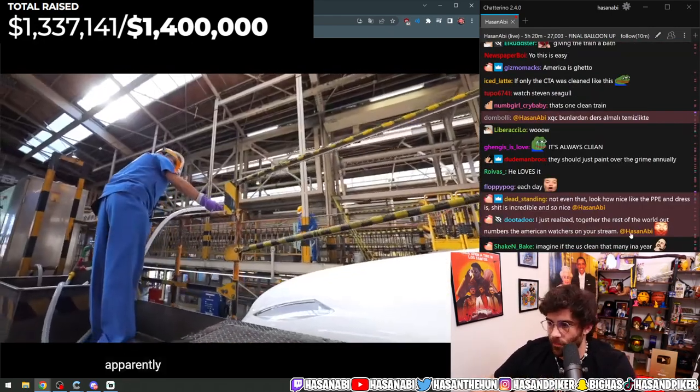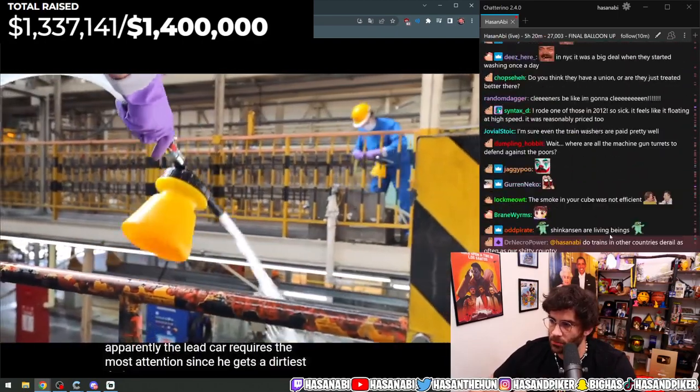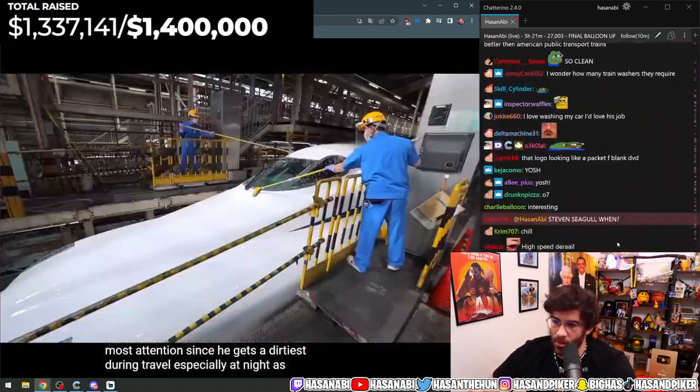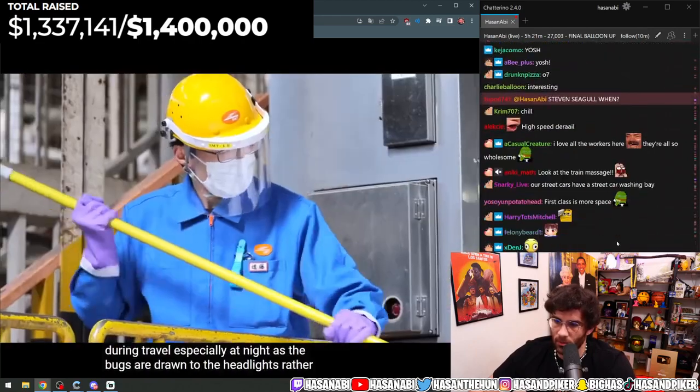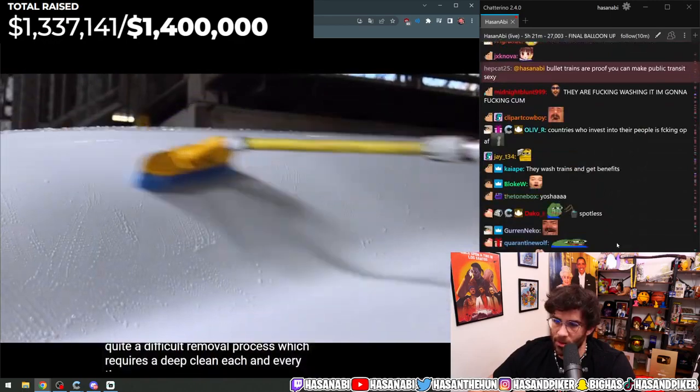Oh, these guys are washing the lead car. Apparently, the lead car requires the most attention since it gets the dirtiest during travel, especially at night as the bugs are drawn to the headlights. Rather quite a difficult removal process, which requires a deep clean each and every time.